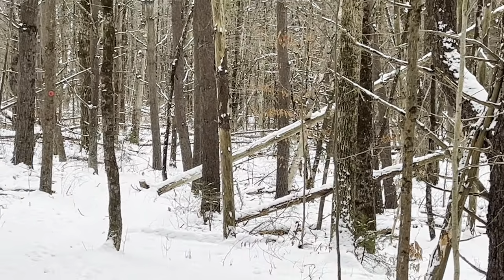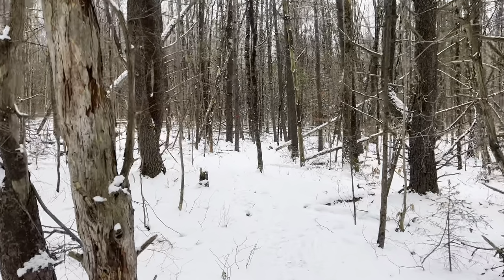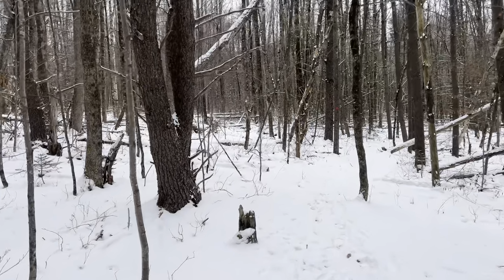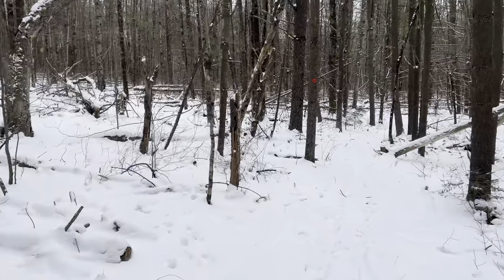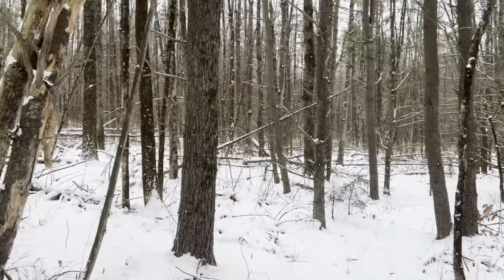There are, oh, that one escaped. There are plenty of birdies out here today. I will say that. Whoop. Yeah, it's weird to see the birds out on such a cold day. Obviously, we are still on the red trail.